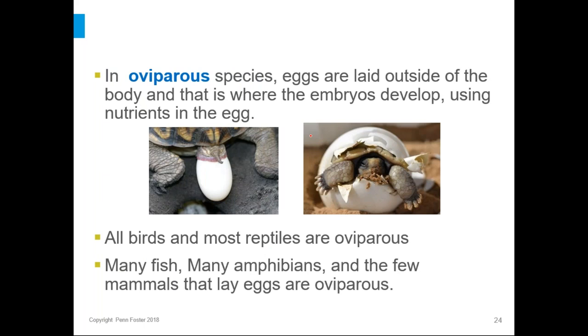So once the fertilization happens, there are different terms to describe where the eggs are going to develop. So in oviparous species, this is what we would call egg-laying species, the eggs are laid outside of the body, and that is where the embryos develop. They use the nutrients that are already in the egg. So the idea here is the female lays the eggs, and then she doesn't contribute any more nutrients. They're all packaged in the egg already, and so it goes for a while, and then a cute little baby tortoise hatches out of it.